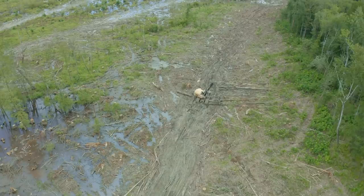Still a good amount of wood on the ground, Bobby and the guys race to get the 7 Mile track buttoned up.